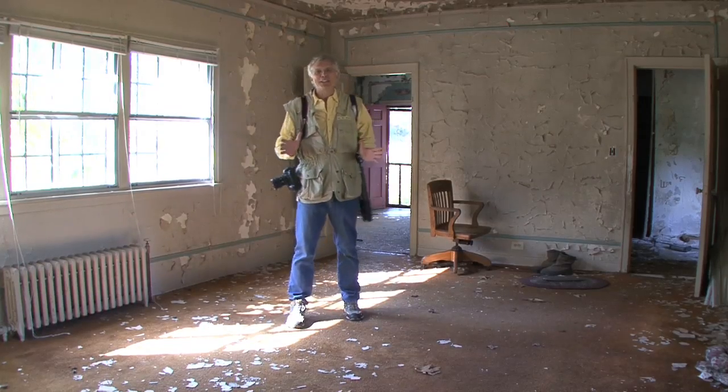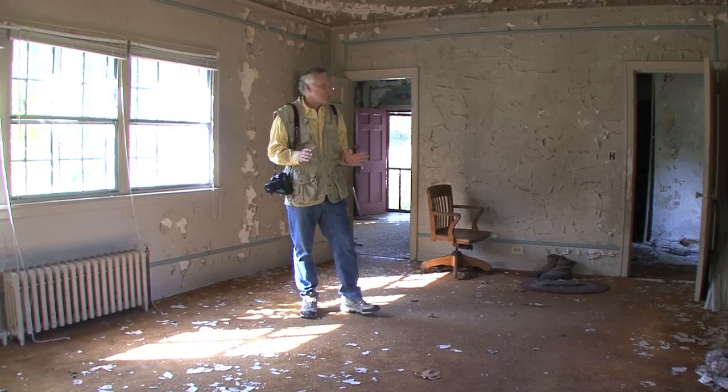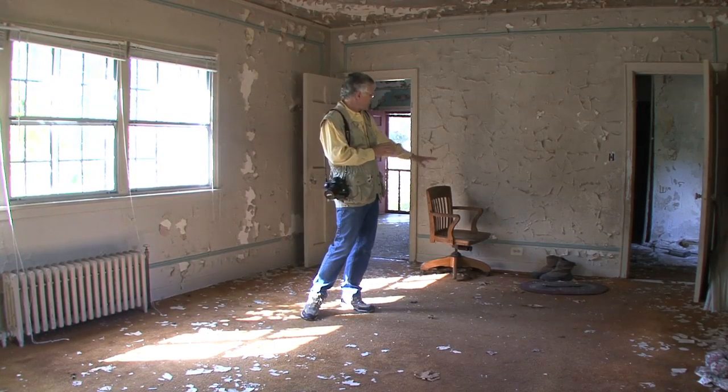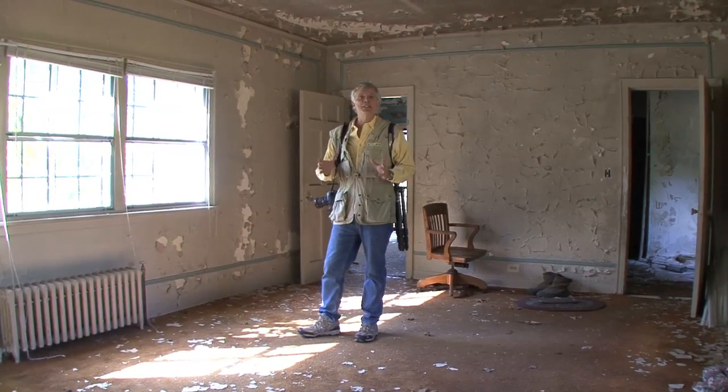You know, there's a big difference between taking a picture and making a picture. And I'm going to make a picture in just a couple of moments by moving this chair, boots, and this mat into the frame, because what I like to do is fill up the dead space in a scene.